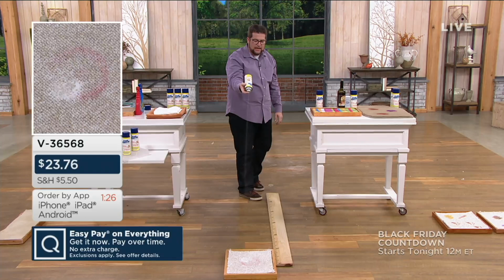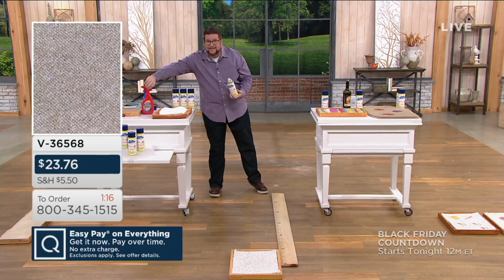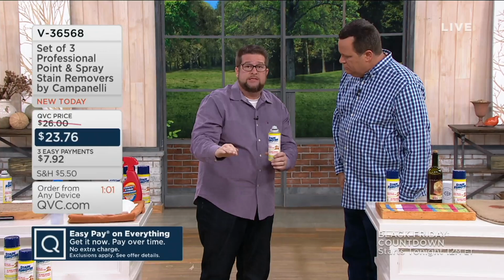Again, 6 feet away, you can see that the power of the formula is doing it. Because again, the alternative is to get a product, something like this, that you must get down on your hands and knees. You must get a scrub brush. You must get a rag to blot it. That is not what we wanted to do. We wanted to give you a product that allows you to stay on your hands and feet, get the stain out and have it gone for good. Like David said, 15 years ago and we're out.